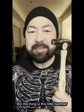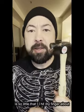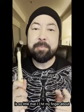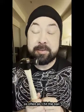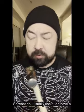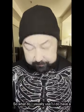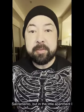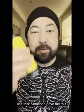But the thing is, this little hammer is so little that I hit my finger about as often as I hit the nail. It's really hard to hammer with this stupid little hammer. So what do I usually use? I do have a bigger hammer that I moved up to Sacramento, but in the little apartment, I use this.